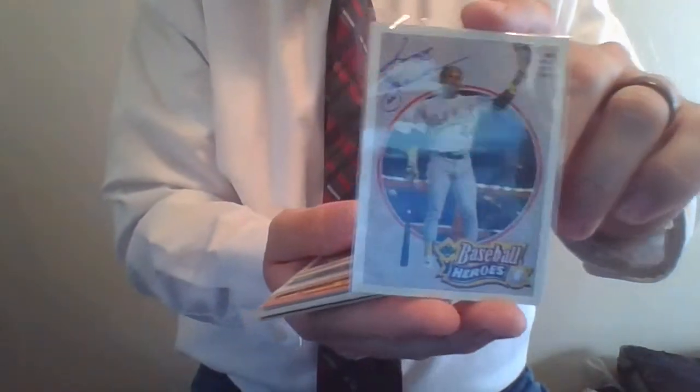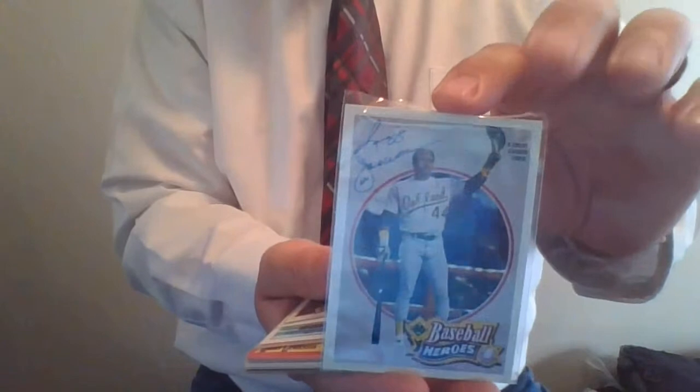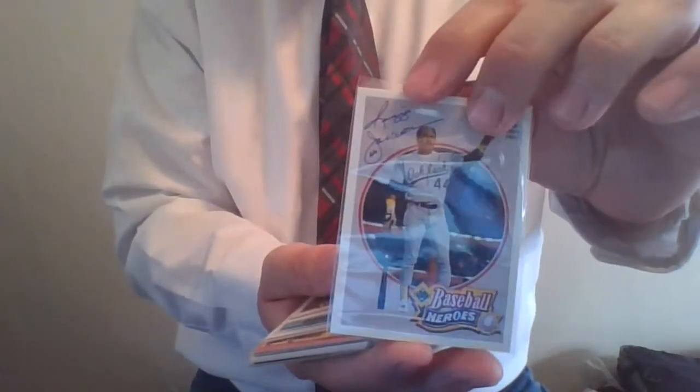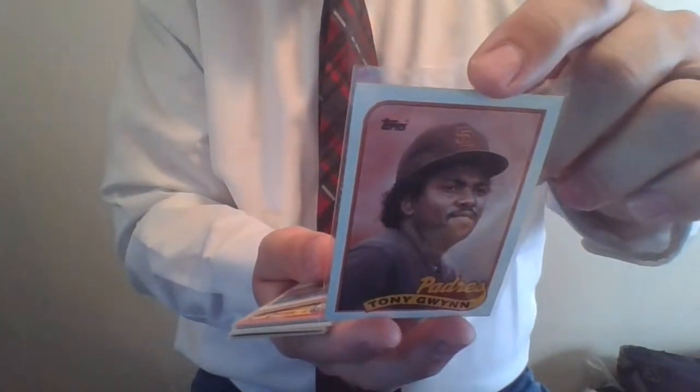Reggie Jackson insert from the Upper Deck High Series, 1990. There were 9 cards in this series. This is what launched all the really crazy inserts, chases. This one, you could actually find a live autograph on some of these. Most of them have it printed like this one. Tony Gwynn, no longer with us. Great human being, great ball player, Hall of Famer, card 570 from 1989.